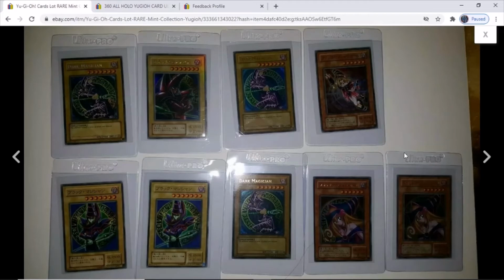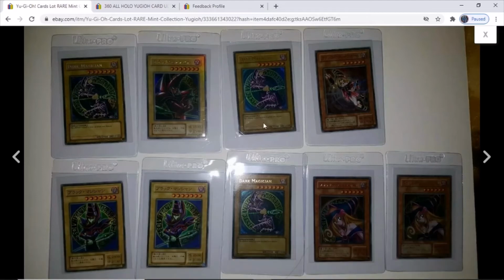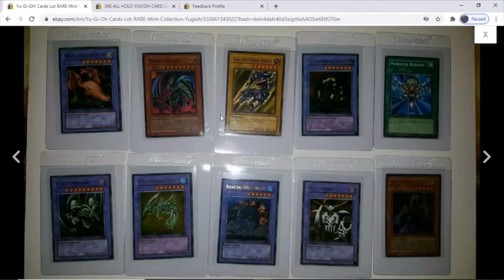That Dark Magician from the 10, that's probably real. These two Dark Magicians from, I think it's Starter Deck, those are definitely real, because why would you fake that? They're like probably $5, and if they have damage, they're probably less. And then the foreign cards, again, I don't know, but all those Dark Magicians are probably real. That card, I'd say, yeah, it's fake. This one, I don't know.